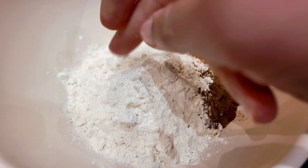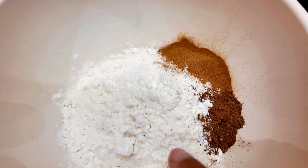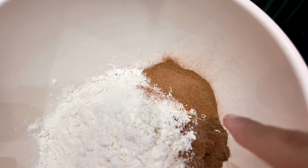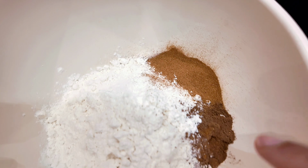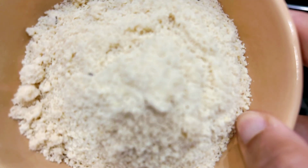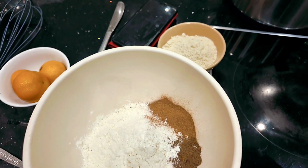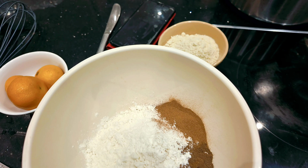Meantime, I've prepared 200 grams of plain flour, a half teaspoon of baking powder, 1 teaspoon of ground mixed spice, 1 teaspoon of cinnamon, and just a tiny pinch of salt. And then I also have 85 grams of ground almonds over here. So I'm just preparing these, and these will go into the mixture along with 3 eggs once that's cooled down.